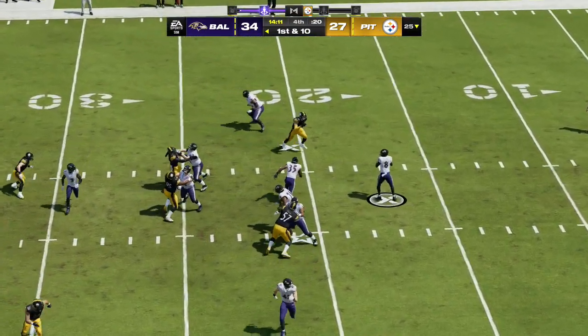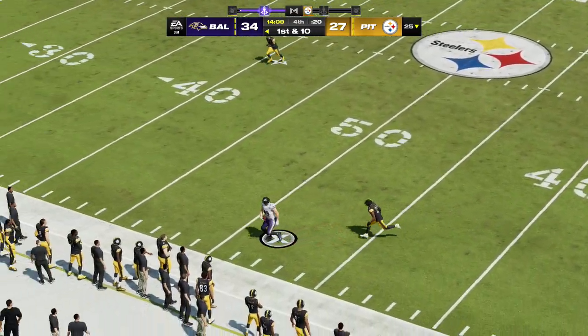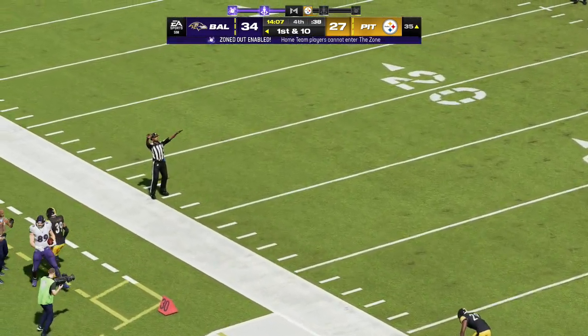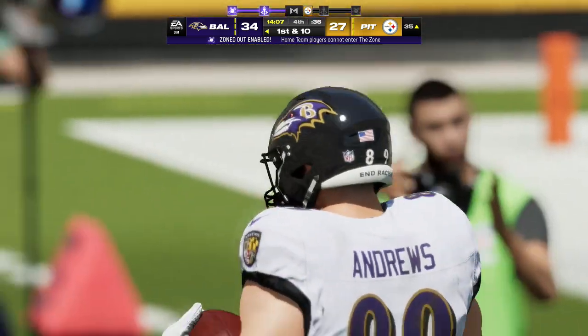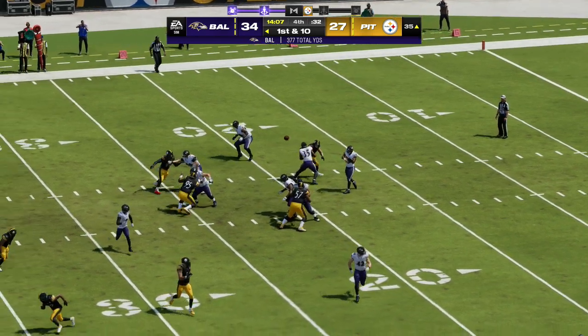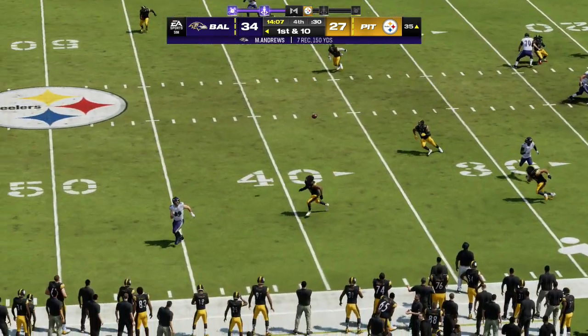Play action. It's Jackson. Yeah, this is going to be hauled in by the tight end Andrews. And he'll be taken out of bounds all the way down near the 35-yard line. A big change in field position there. That's 40 yards on the catch and run.